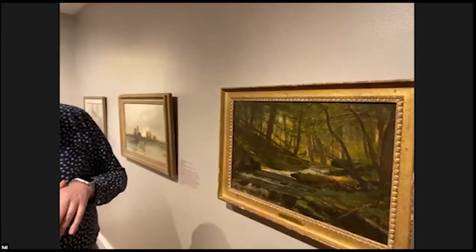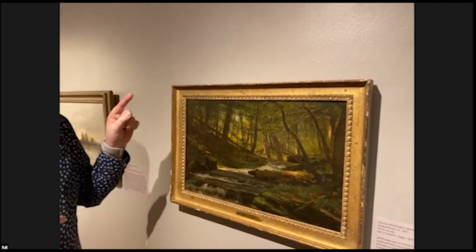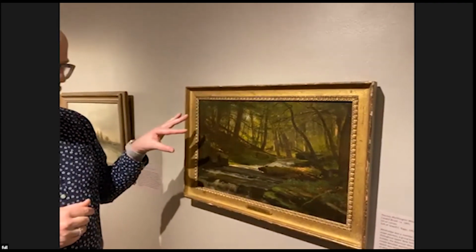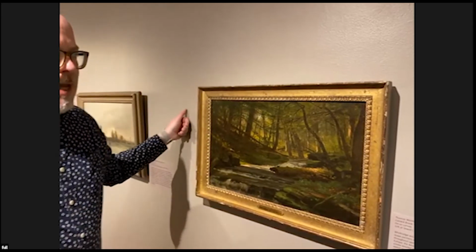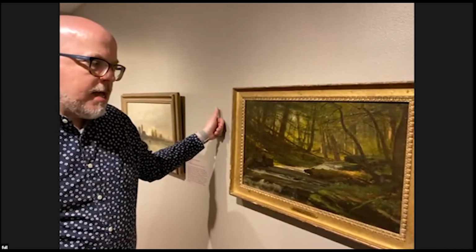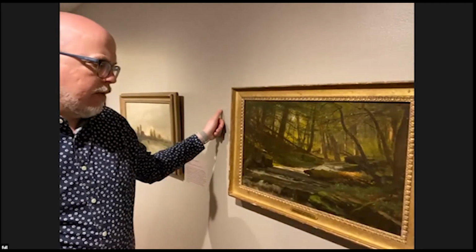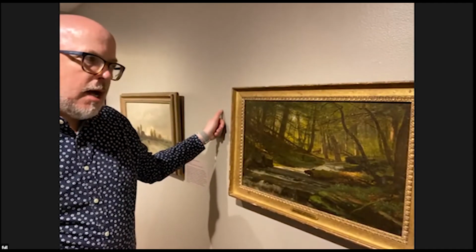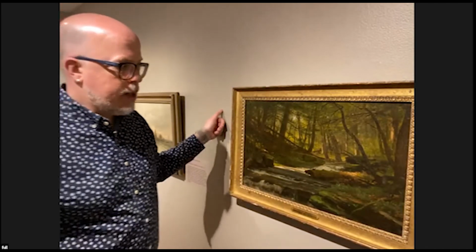So this work is by a guy named Whitteridge. I think it's Thomas Worthington Whitteridge. And he was a Hudson School painter. This is work from about 1865. And this is an oil painting. So this is oil on panel, if I remember correctly. And this was more than likely a plein air composition. This is a plein air study.